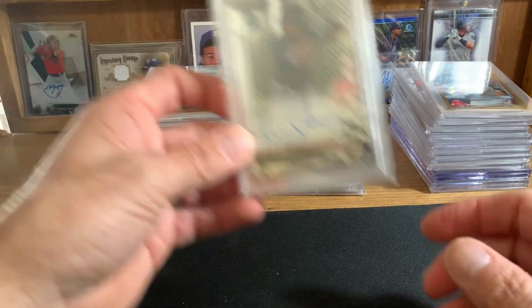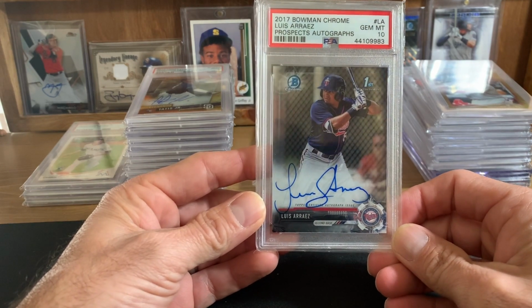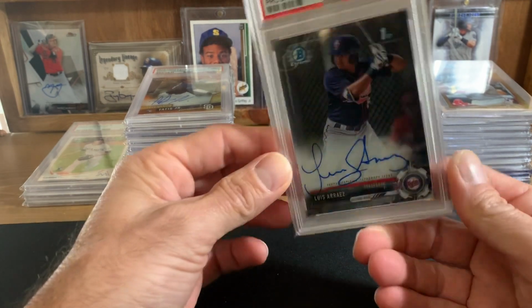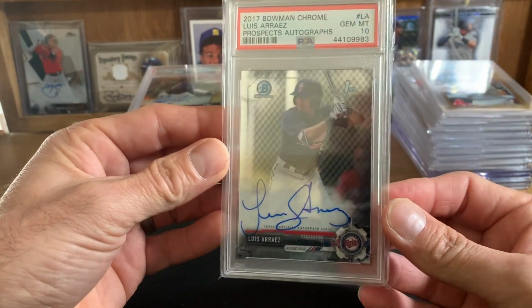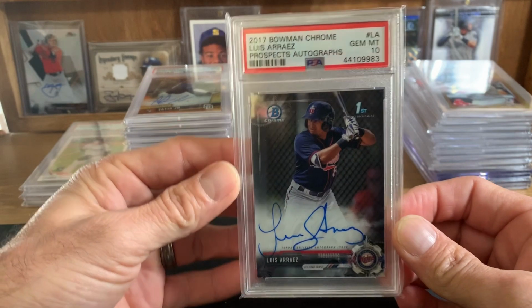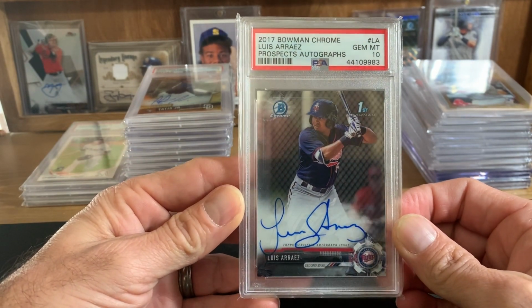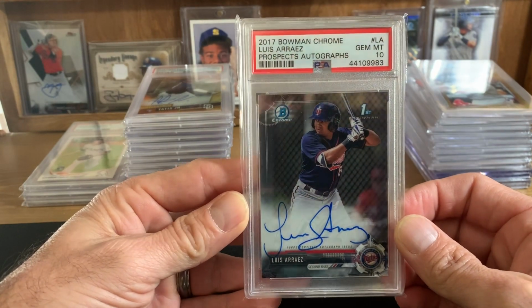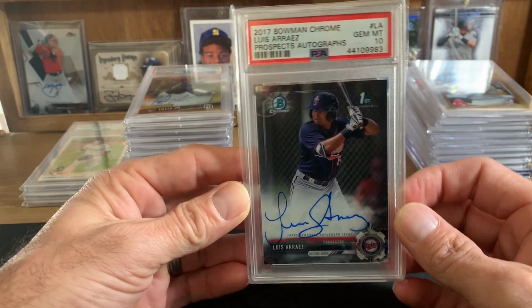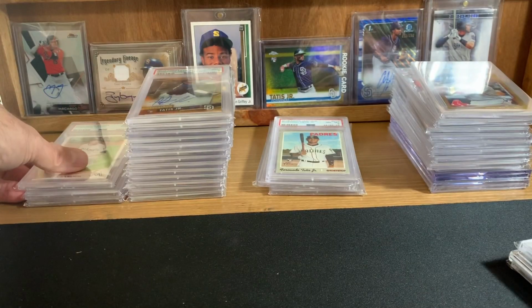A couple other big pickups. I jumped on the Luis Arias train, mostly because of Fillington's advice. Anytime you see a guy like this that's just a crazy good hitter, and brings Tony Gwynn-like qualities to baseball, it's something that, as a Padre fan, I can really get behind. So I went and got one of his Bowman autos.